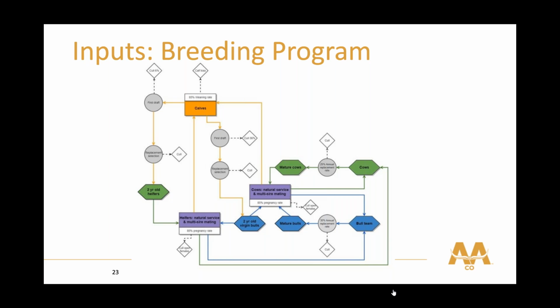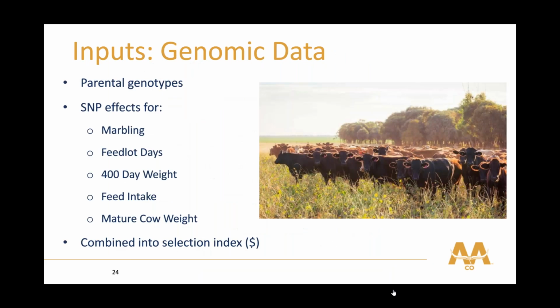And so you need to know all that information before you can start, but once that's integrated into the twin, you can start modeling. The other inputs you need for the digital twin are, as I mentioned, the parental genotypes, which we have. And then you also need the SNP effects for the traits that you want to select on.